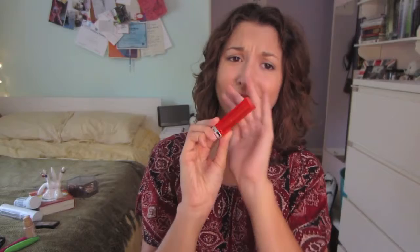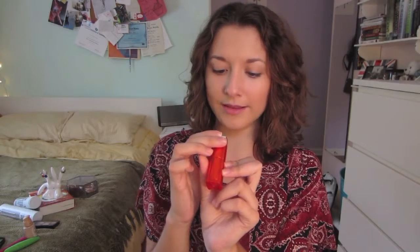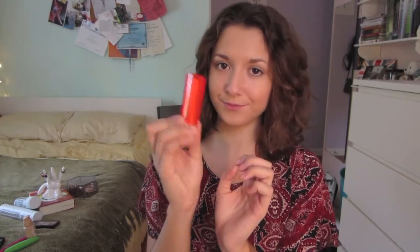I only have this one shade. I want to get more. It's incredible, and look at the little package. It's just like a little candy. You just want to eat it. This is Maybelline Colorlicious in 875 Vivid Rose. Check those out. Next are mascaras.